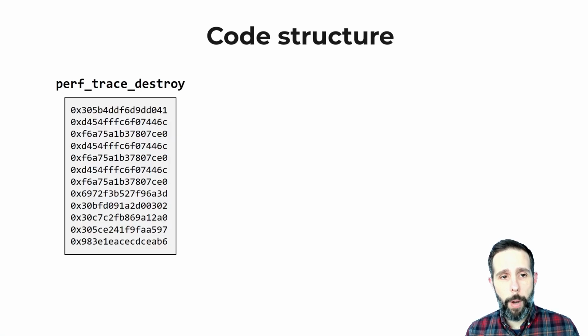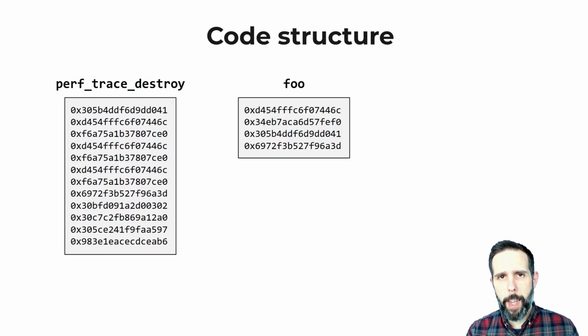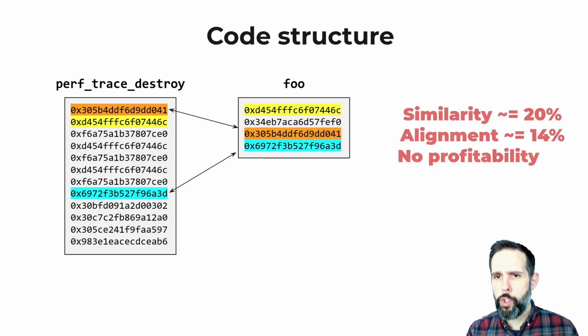The next bit is to capture more of that structure of the function. Back to our perf trace destroy function in its numerical representation, this time compared against a fake function called foo. Here structure matters. The two functions have mergeable instructions, highlighted with the same color, but they are in the wrong places. At most, only 2 instructions can be aligned, and even then, merging those isolated instructions is rarely profitable, so they probably will get 0 benefit from merging those functions.